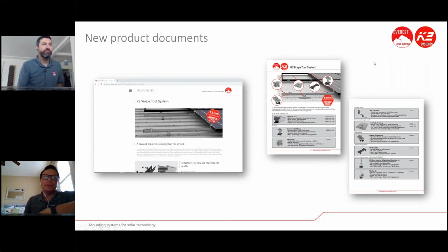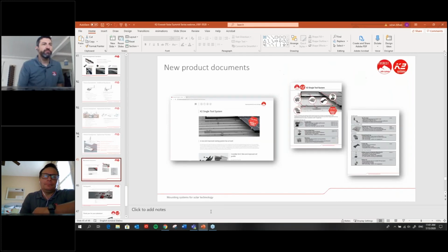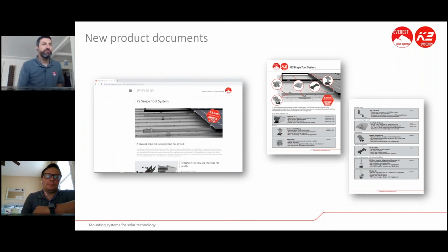So, let's get to the crux of the question. What is the application for a structural rail connector? Oh, that's easy. So the rail connector I have right here, and I didn't really talk about it much. I'm glad you brought it up.